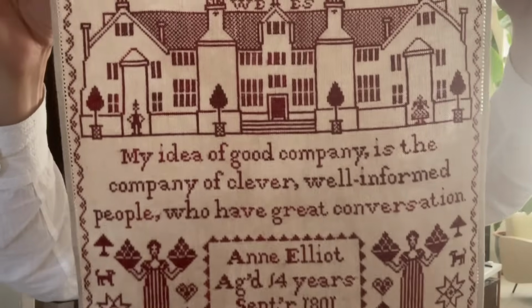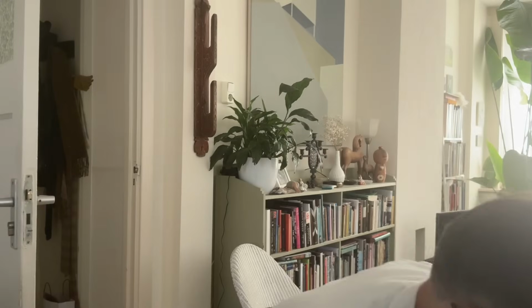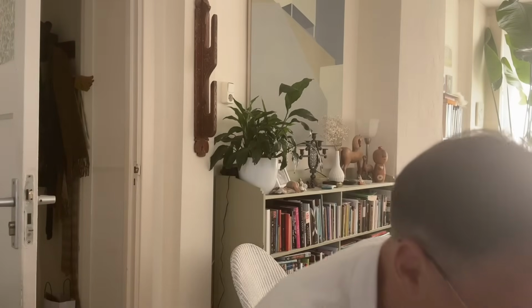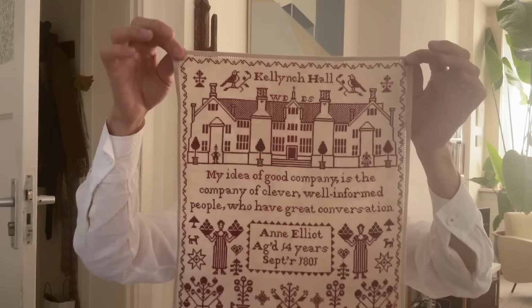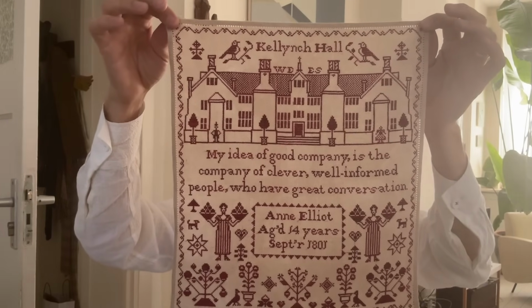And this was a lot of fun to stitch. I still have to stitch it onto a backing like what I have done with the Elephant and Castle one, so it can just go on the wall. But that will happen as well. I am really pleased with how this one came out.